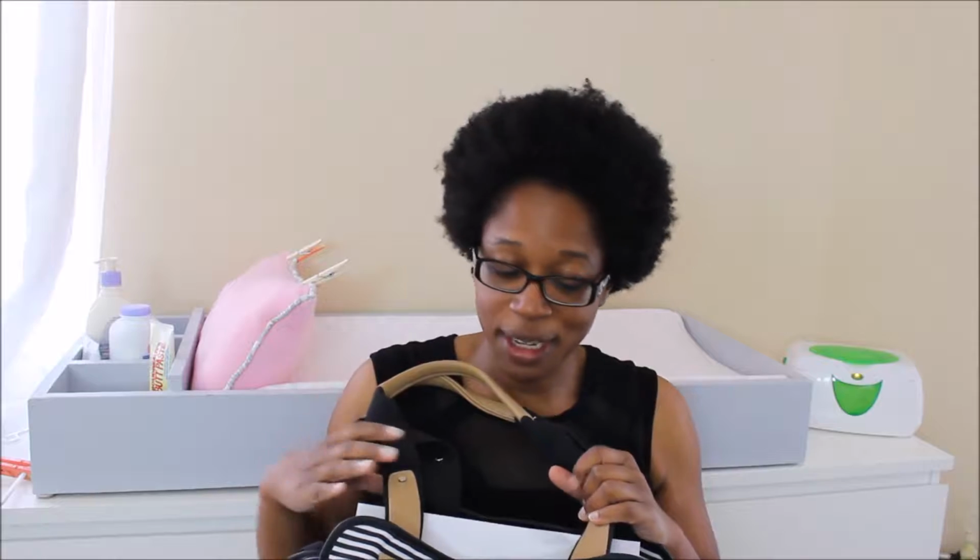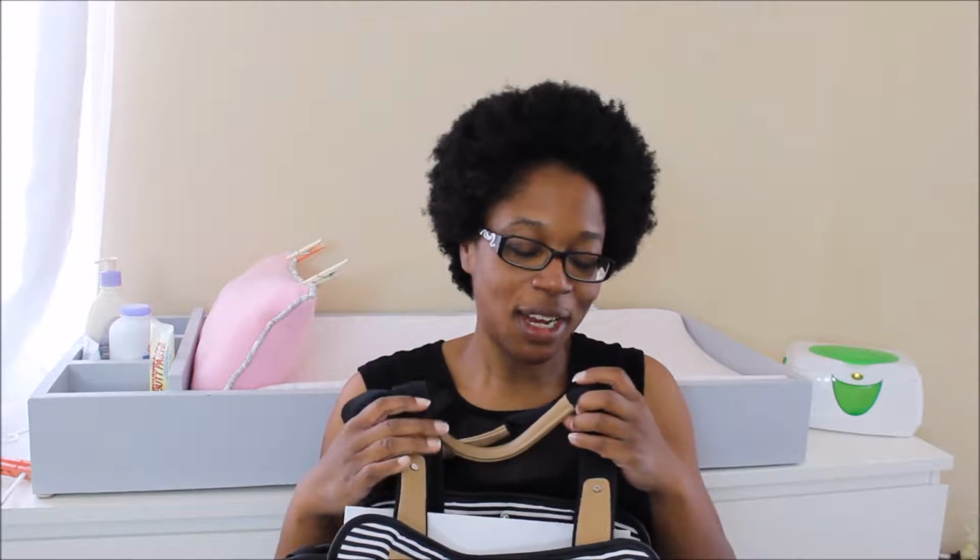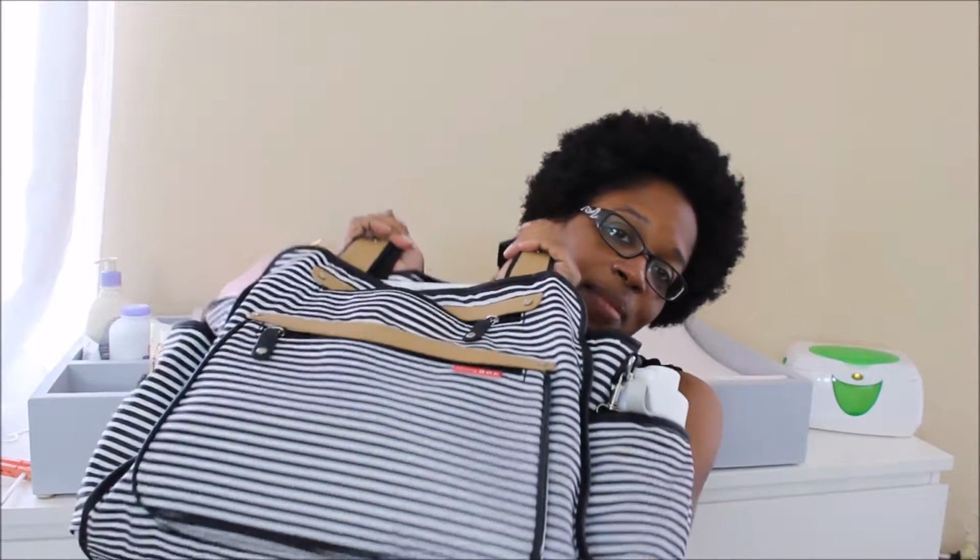So this bad boy's heavy because, as we've discussed before, I like to overpack because you never know what's going to happen. But anyways, this bag right here is from Skip Hop, and it was actually a gift from my Aunt Sharon. And I should probably call it a diaper tote because apparently that's what everybody's calling it nowadays. It's a bag, but whatever. So this is the bag that I'm carrying, and we're just gonna go through it. And while I'm going through it, I'll probably make a little mini review at the same time.